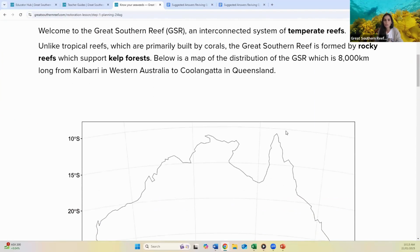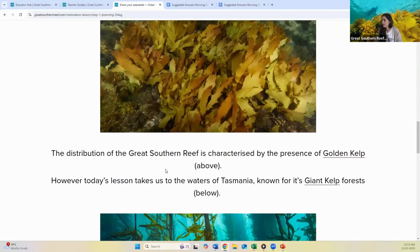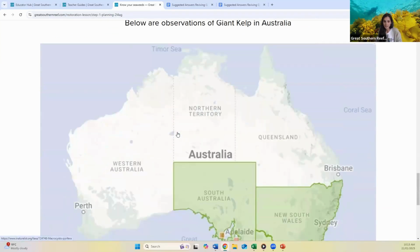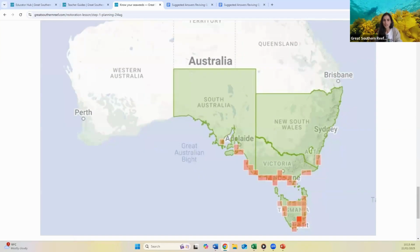So this lesson will provide students with some background information about the Great Southern Reef, similarly to what I've done at the beginning of the workshop. So for example, here you have a map that shows where the Great Southern Reef is located. And then if you keep scrolling down, you will have a map of where the giant kelp forests are located here in Australia. So this is an interactive map.